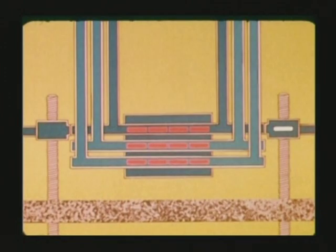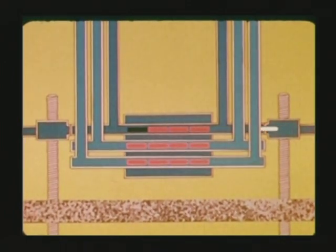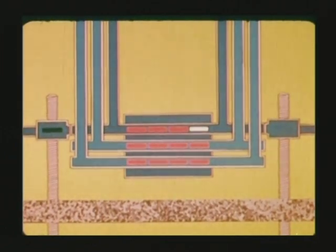In most CANDU reactors, the coolant also is heavy water, kept at high pressure. One of the several advantages of this system of separate tubes is that it permits on-power refueling. At Pickering, 2 machines operate in tandem. When a fuel bundle has served its time, a fresh one is inserted at one end, and the spent fuel is removed from the other.